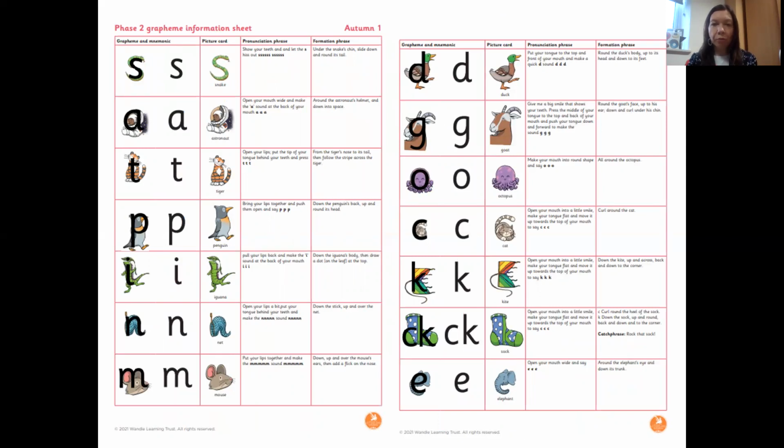Also, how children form their letters is very important, because that will help their handwriting, helps their muscles form in their hands, and enables them to write fluently when they get older, as they progress. By the end of reception, they really should be able to write a couple of sentences that you can read. So that's just to give you an idea.